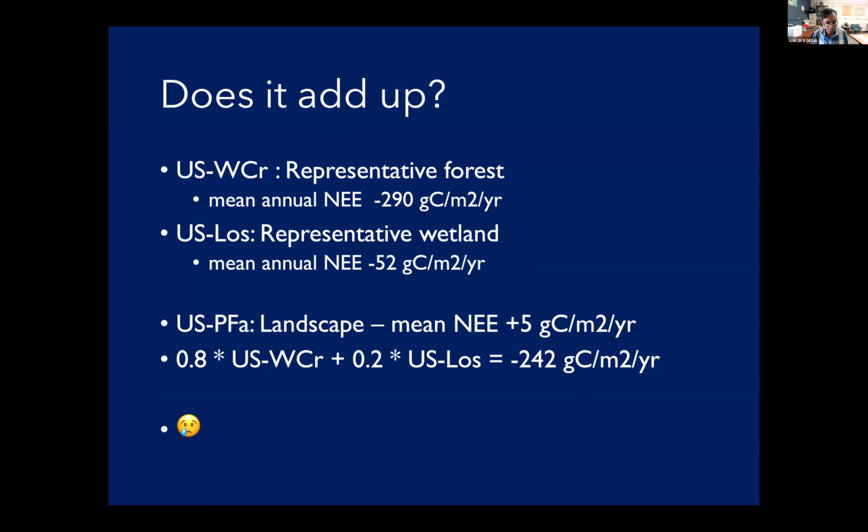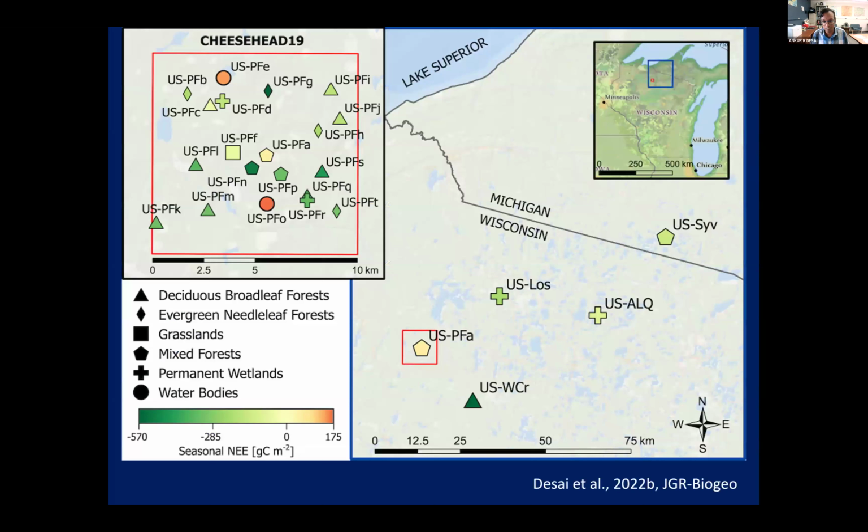So we're down to thinking about, well, what else could we do? Well, me being naive and foolish said, well, let's just build more towers and partially randomly put them everywhere. And so we built 19 additional flux towers for one summer with the help of the National Center for Atmospheric Research. And this is the Cheesehead study that you heard about earlier. What we did was representatively, randomly sample in all directions around our tall tower and say, okay, damn it, if two towers isn't enough, maybe 19 is close. And some of our modeling studies suggested that 12 would get us there. And so we did that.